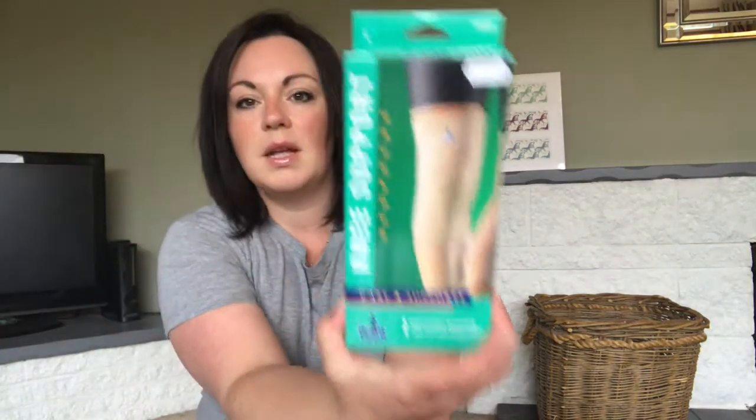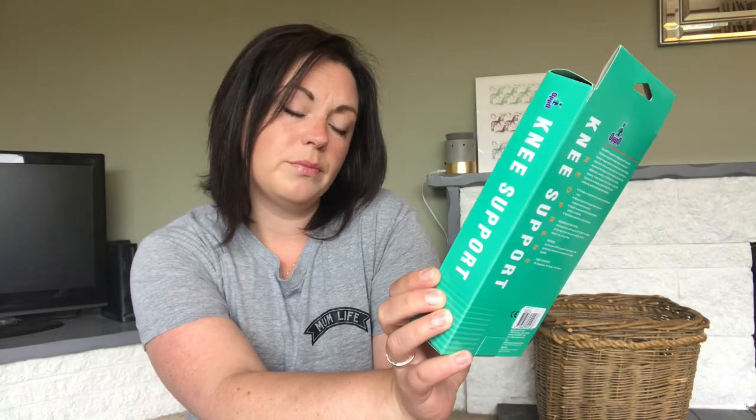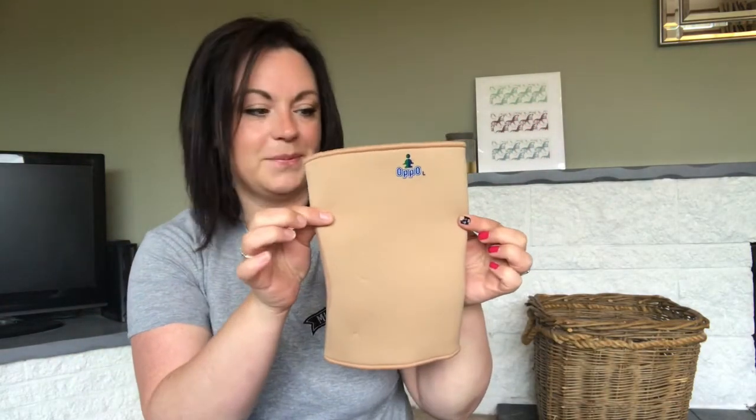The other thing I bought, I was on a longer walk, and after about mile 5 I started to feel it. I have one knee that's worse than the other, and I started to feel it really being painful. So I popped on one of these. It's a neoprene knee support from Oppo, breathable neoprene, 100% cotton lining, and it looks like this, very sexy.